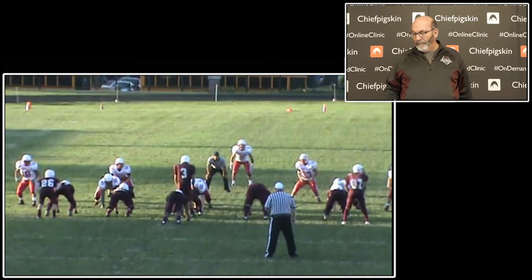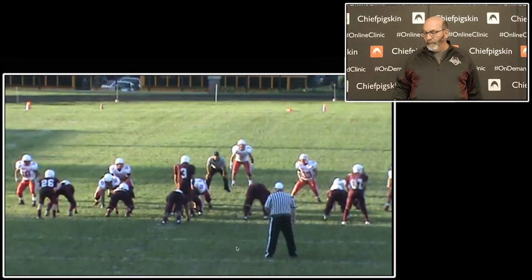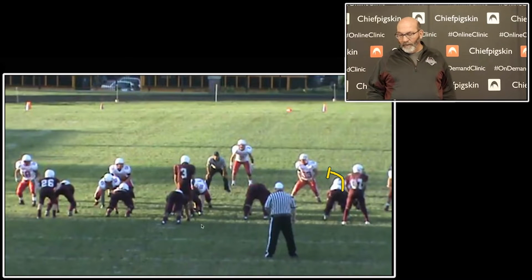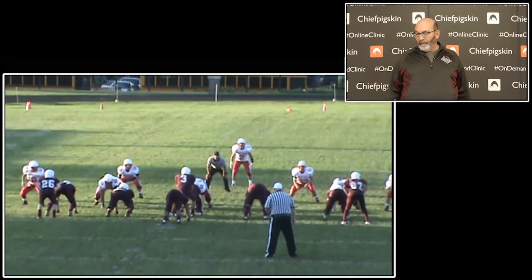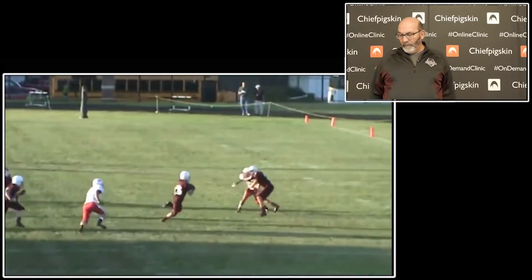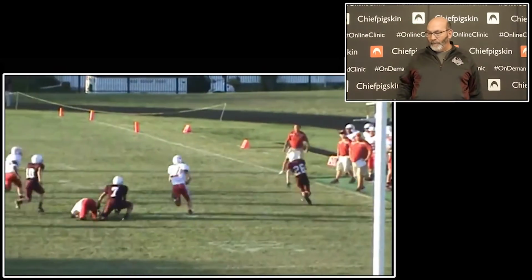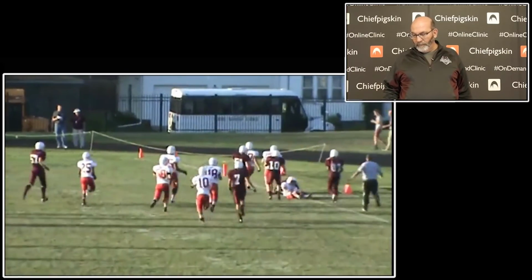Here's the pitch key. One thing we try and do is loop a 4-eye, and what I mean by loop is we're going to take this young man, and he's just going to tight release outside who he believes will be the read key. Let's see if that happens. Tight loop, read pitch, inside split end, block down on the rolled up safety, and we're off to the races.